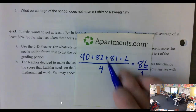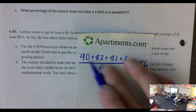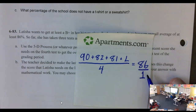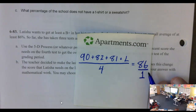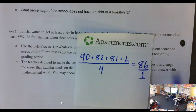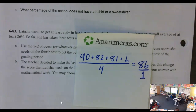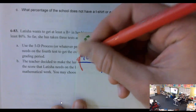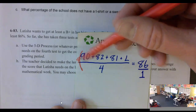I can take any fraction. Remember, this is a fraction. It's a big fraction, but it's a fraction. It's easier if I set it equal to another fraction. Then we are allowed to cross multiply. Here's what's actually happening. If I multiply this whole thing by 4, what happens when you have 4 divided by 4?